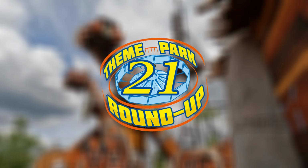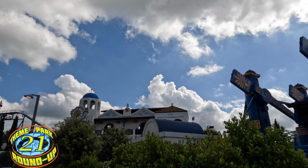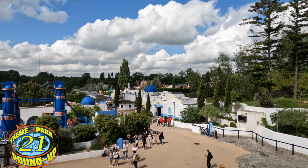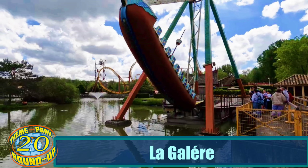Number 21, the Cheval de Troie. A very large flying carpet going 12 metres up in the air. These are always enjoyable rides, and I do like the Greek theming on this. If you have enough space under the lap bar, you can almost fly out of your seat. But safety first, please.